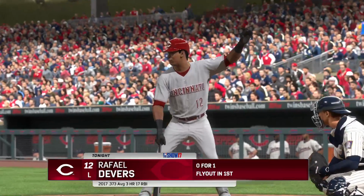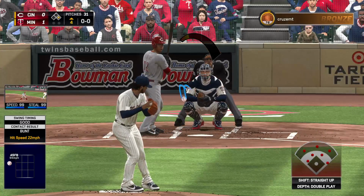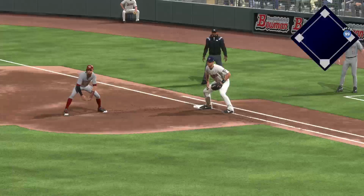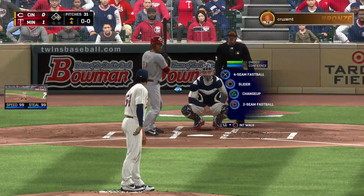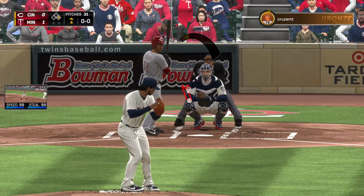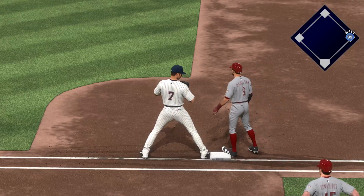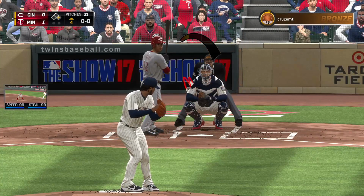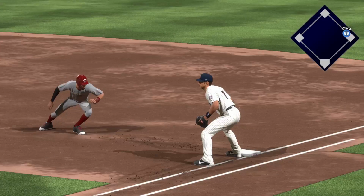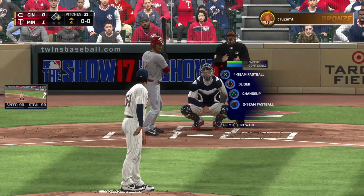Now batting, settling in now, number 12. He's 0 for 1 thus far. Prior to the at-bat, a check on first. Don't want to forget about him. Another look to first, keeping particularly close tabs on him. And yet another throw over. And the runner back.